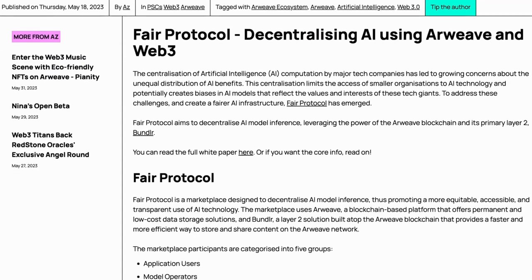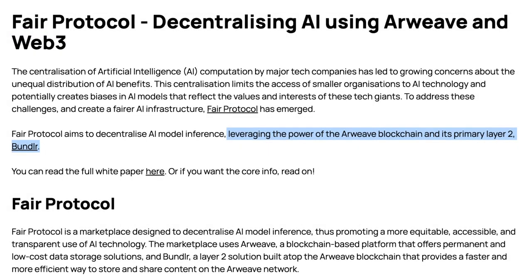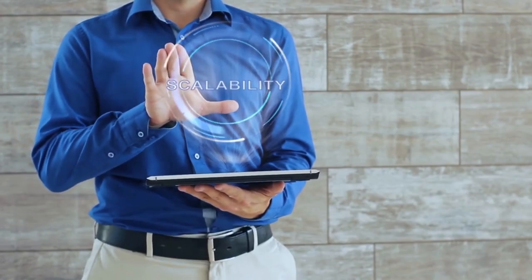June 2, 2023. FAIR Protocol announced, Decentralizing AI using Arweave and Web3. The centralization of artificial intelligence, AI, computation by major tech companies has led to growing concerns about the unequal distribution of AI benefits. FAIR Protocol is a marketplace designed to decentralize AI model inference, thus promoting a more equitable, accessible, and transparent use of AI technology. The marketplace announced it is using Arweave technology.